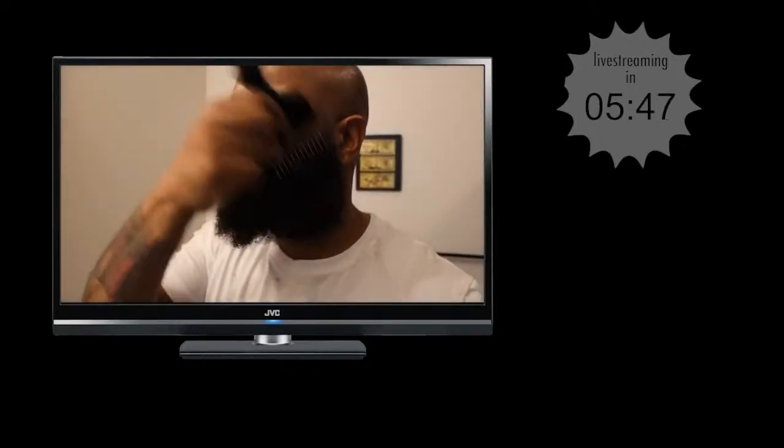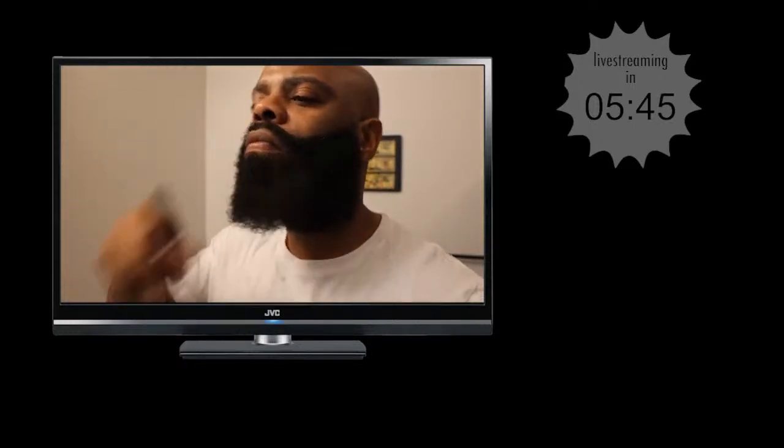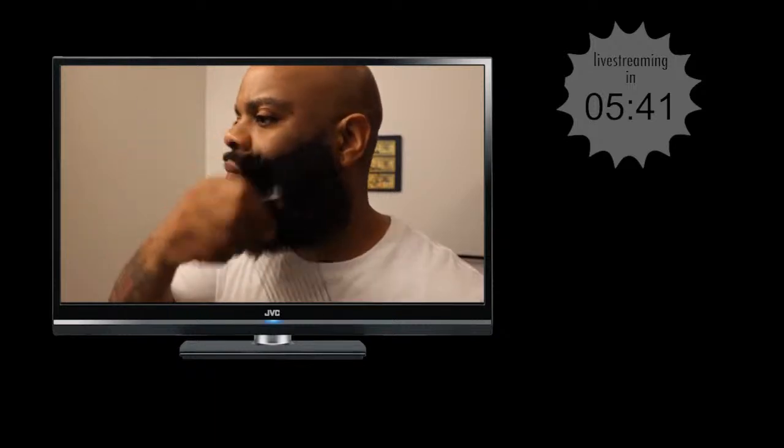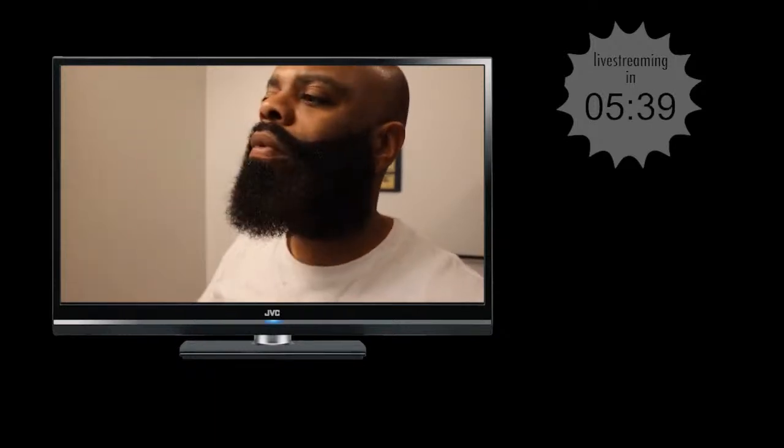Now we want to grab our pick. Pick out the beard to give it that full look. After you get all the hair even, you want to take your brush and brush down all the loose hairs.